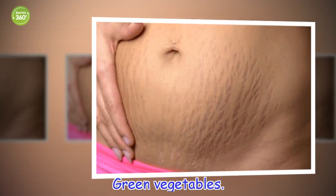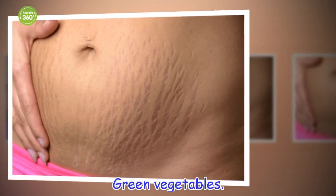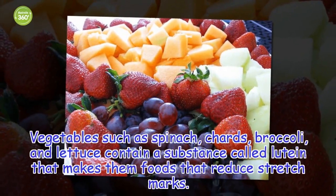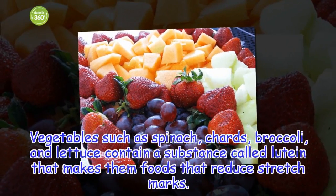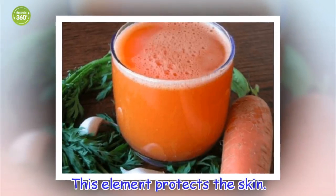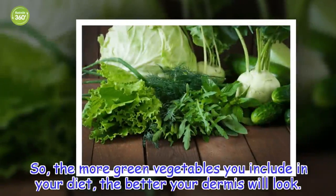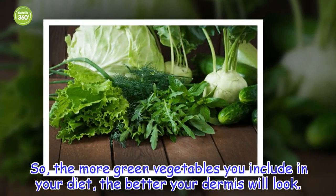Green vegetables. Vegetables such as spinach, chard, broccoli, and lettuce contain a substance called lutein that makes them foods that reduce stretch marks. This element protects the skin. So, the more green vegetables you include in your diet, the better your dermis will look.